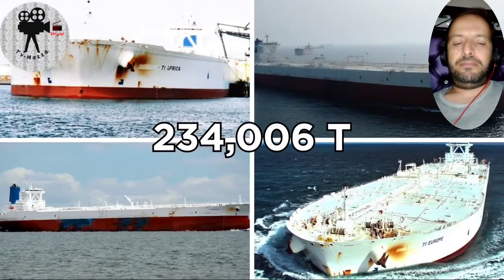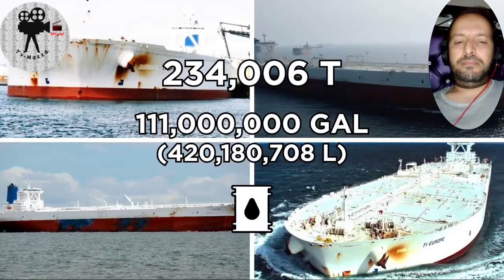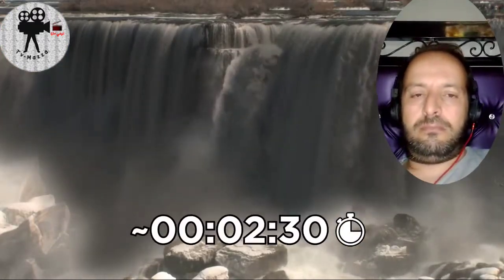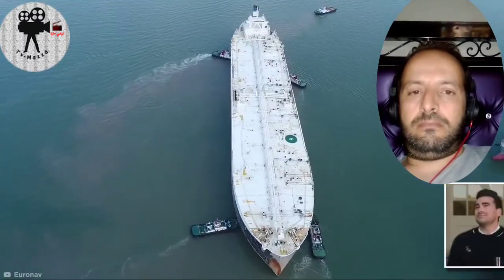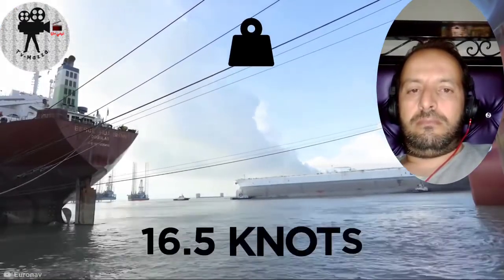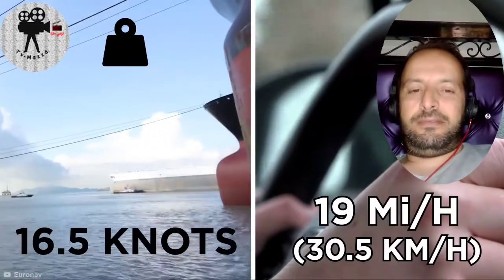234,006 tons, allowing them to haul almost 111 million gallons of crude oil. To make that even dirtier than it already sounds, that'd be the same as watching oil gush over Niagara Falls for about 2.5 minutes. With all that oil sloshing about beneath the deck, these enormous tankers don't exactly hurry to arrive at their destinations. As such, their top speed when fully laden is just 16.5 knots, which would be like traveling at 19 miles per hour in a land speed vehicle.